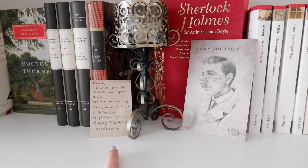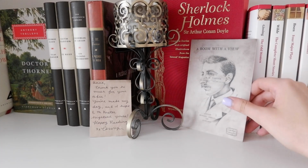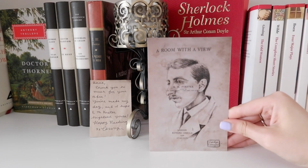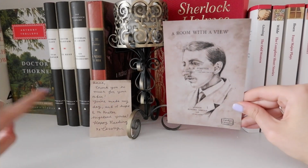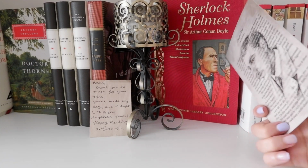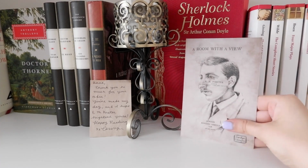This is a little note I got from Caroline Marie Reads when I received this portrait of E. M. Forster. I bought it on Etsy from her, and it's really cute, and it came with this note. This is how this looks. On the back there's the first page of a review. This is my favorite man.